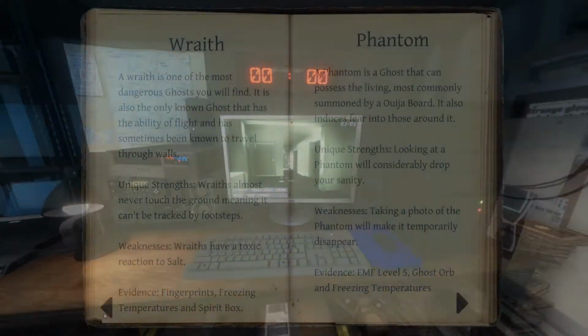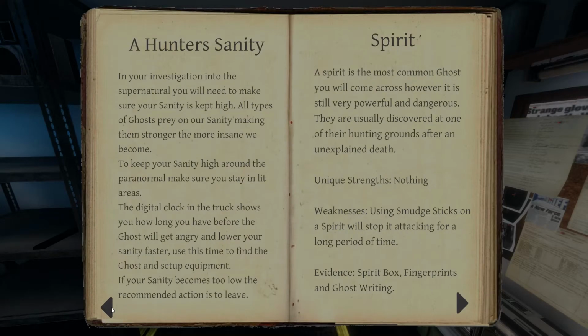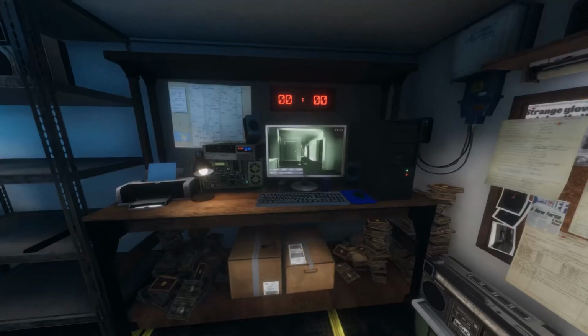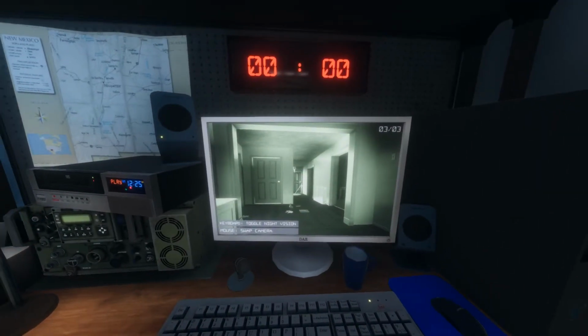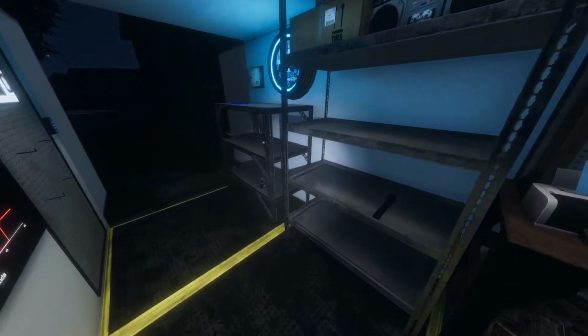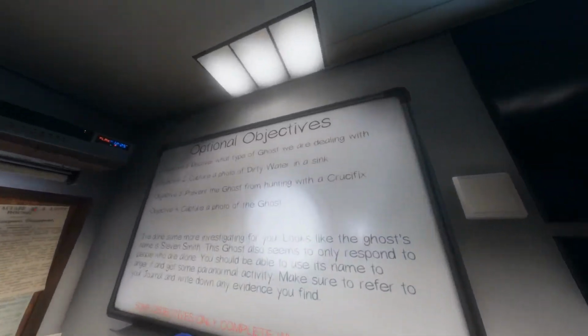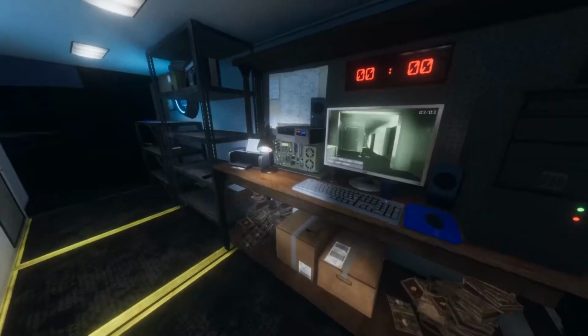Poltergeist would be ghost orbs. Wraith would be freezing temperatures. Was it spirit, wraith, poltergeist? Yeah, so ghost writing, freezing temperatures, or ghost orbs, it has to be one of the three. Okay, I can just go straight back in and see if it's freezing. I might smudge the area as well, maybe? Just to stop it from potentially hunting me while I look for that last bit of evidence.